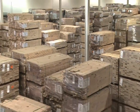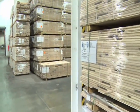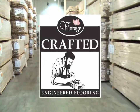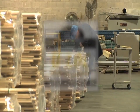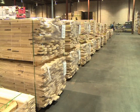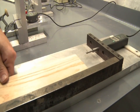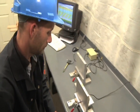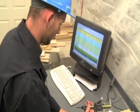The finishing process starts with all the incoming flooring undergoing a rigorous inspection and approval process. Whether it's Vintage's pioneered solid, crafted engineered, structured solid sawn, or Vintage's U-lock flooring, it all must pass this process before it will be pre-finished. The testing protocol that Vintage has in place is second to none in the hardwood flooring industry. All incoming flooring products must pass these tests before they are allowed to be finished.